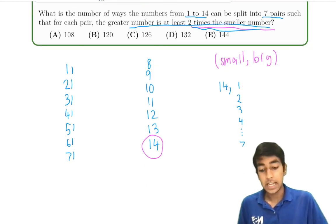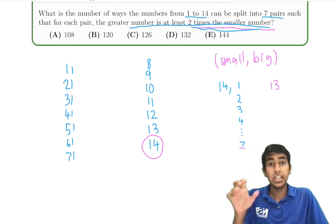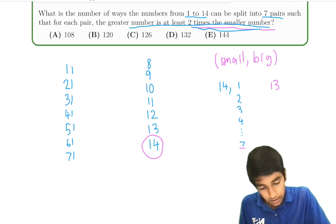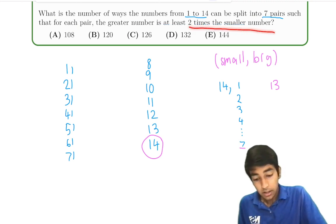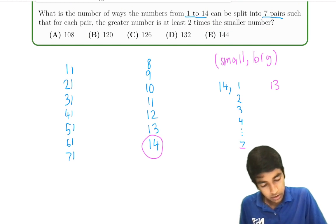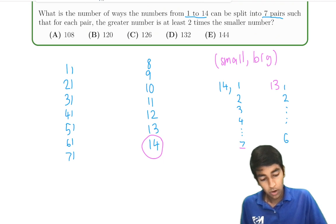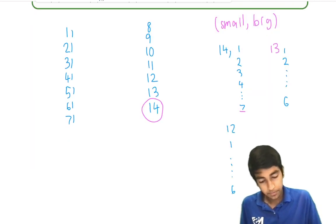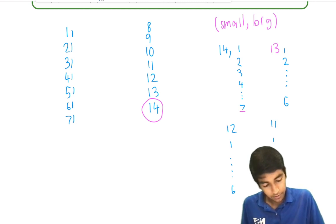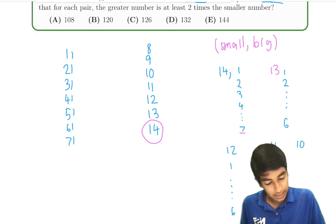Okay, what about 13? Well, it can't be with 7 because 13 is not 2 times bigger than 7. So it can be with anything from 1, 2, till 6. Same thing with 12, 1 through 6. 11, 1 through 5. And then we have 10, 9, and 8 as well.